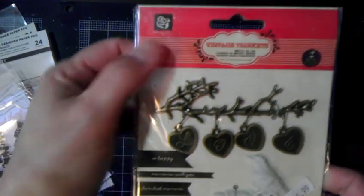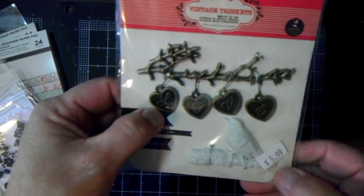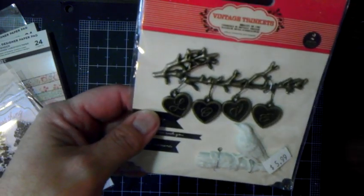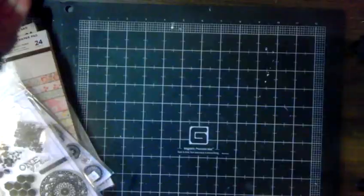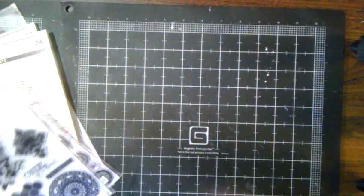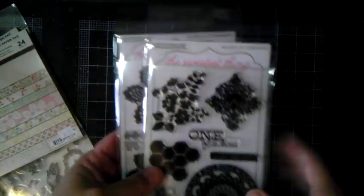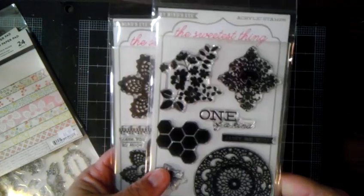When I saw this vintage trinket set by Prima, I had to get that. I want to do something for my mom, make a mini in honor of her. And I knew that she loved birds. Red birds are really popular in our family, so I thought that would be wonderful to put on her mini. And I had my eye out for some of the new My Mind's Eye stuff, but like I said, not many of the vendors had new stuff, I thought. So I was excited to see these.